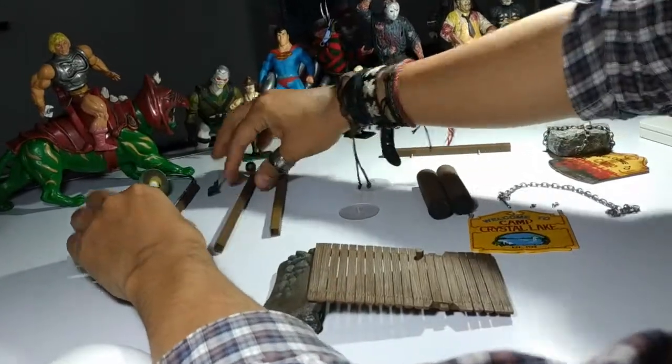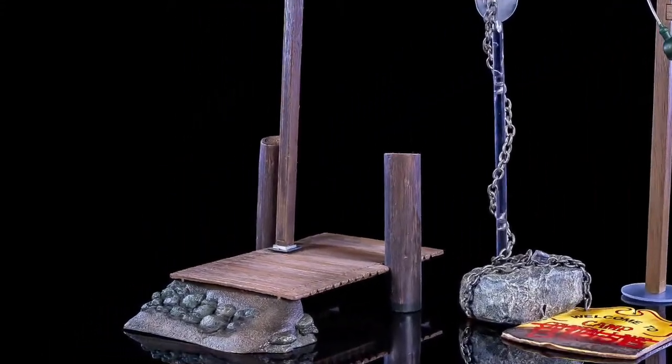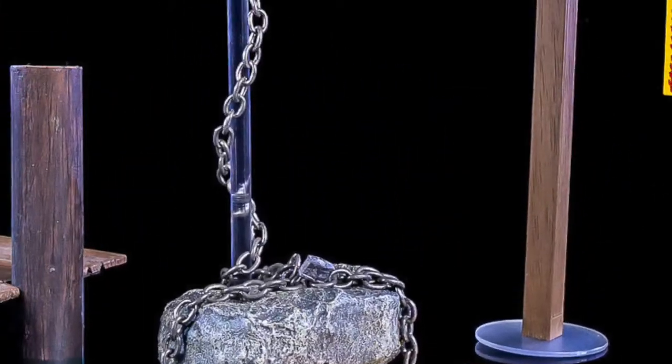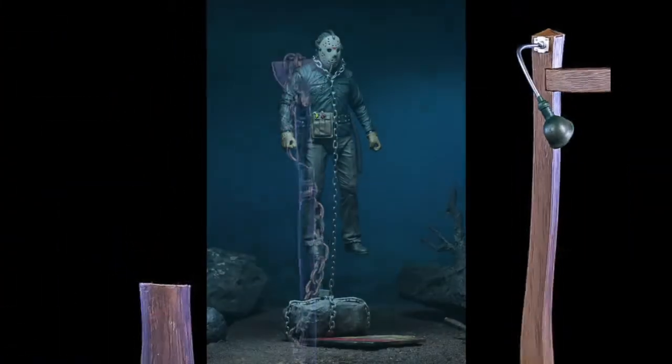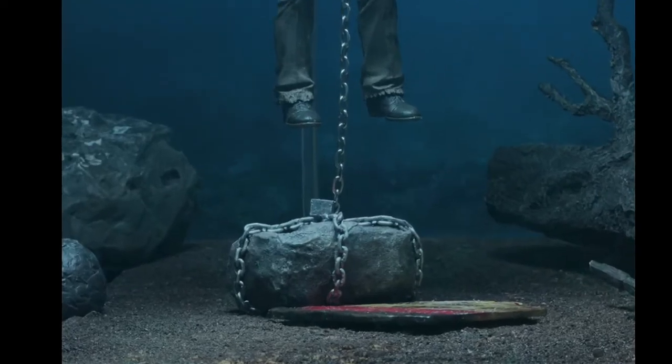Okay, let's keep going. These appear to be not only one, but three dioramas together, one being the dock pier, the other the Crystal Lake sign, and the other the cool rookie that pins Jason under the water in Friday the 13th, part 6 and 7, where he's resurrected.